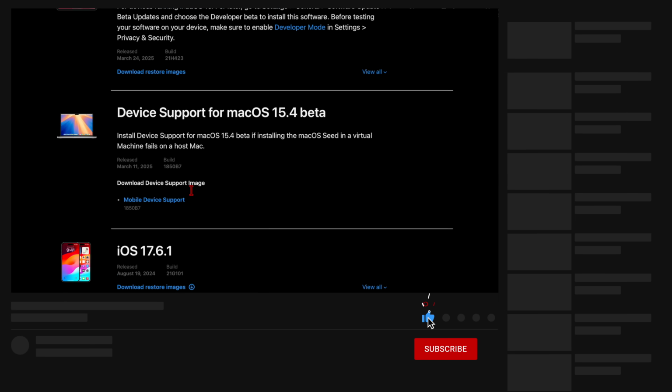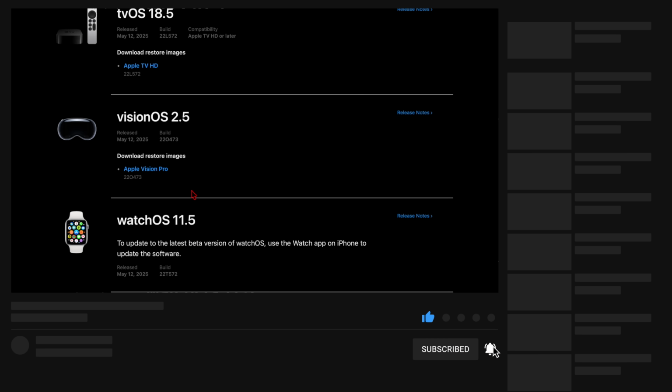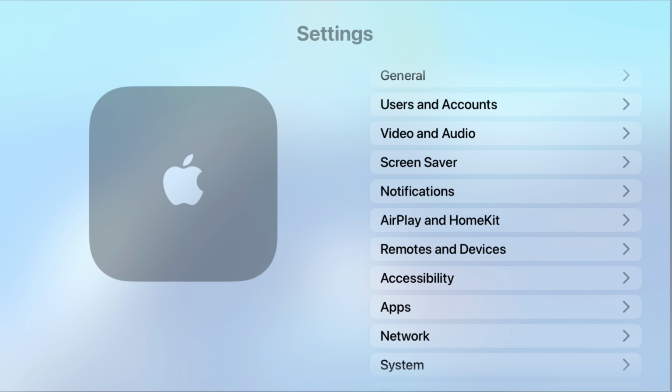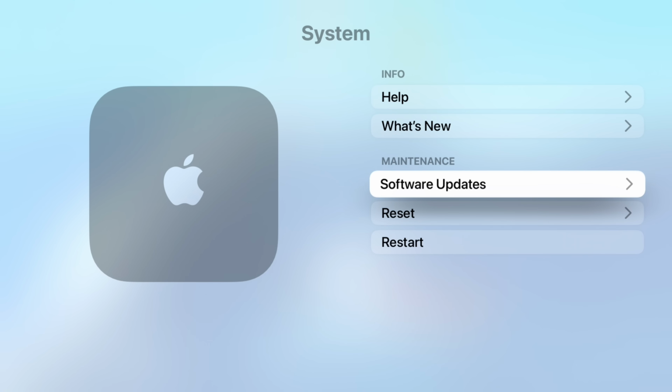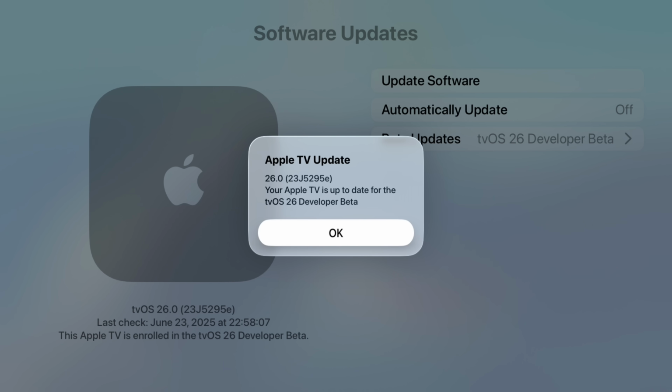Now let me quickly update my Apple TV, and then we're going to talk about the latest new changes that this new update offers. My Apple TV has now been updated to the latest version. Just going into the settings and then system and software update, you can see if we check for an update, we are up to date, and you can see the build number and the version. So tvOS 26.0 with a build number that ends with an E.